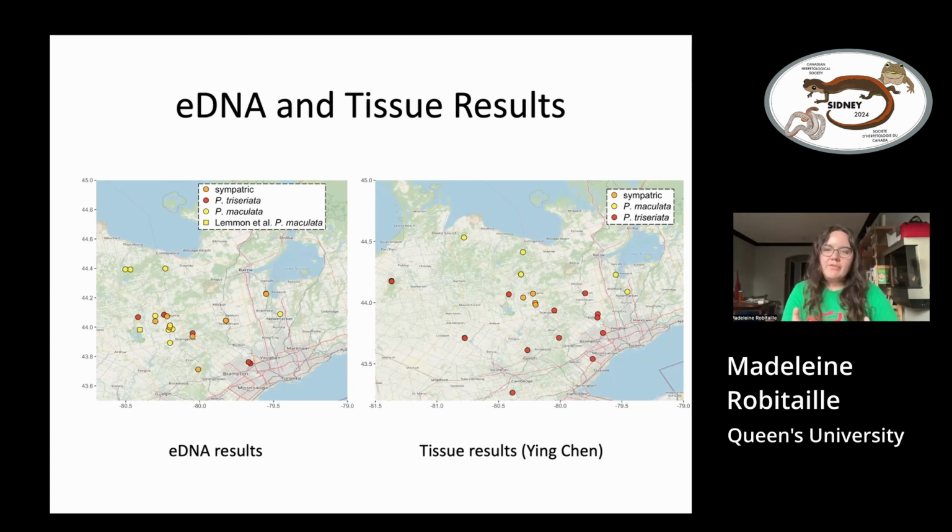Really, what I want you to take away from this is that environmental DNA results and tissue samples showed a very similar overall trend. So this does give us some confidence in interpreting our environmental DNA results because it has been substantiated by tissue samples. Also, I do want to point out that there were a few locations where tissue samples revealed only one lineage, whereas environmental DNA revealed both lineages, which is really exciting and just highlights the power of using eDNA for this type of study to be able to detect rare species or lineages.